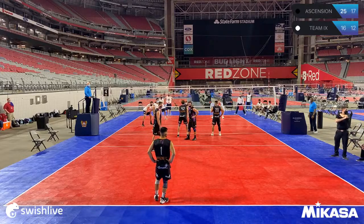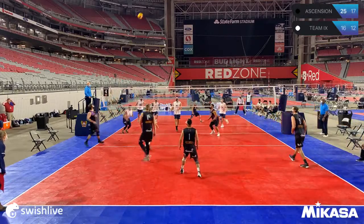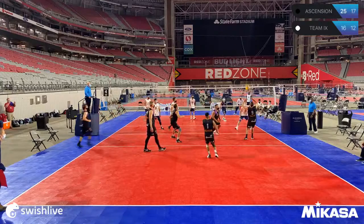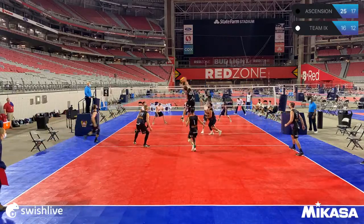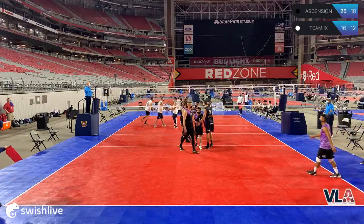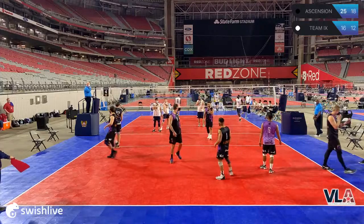Olsen bringing the heat with the hybrid. Let's see what he's got. Man, look at that vicious serve. Overpass handled by Haggard. Free ball opportunity here. Harrington out of the middle, dug by Lou. Harrington again, this time missed just a little bit short crossbody into the tape. And Irvine definitely breathing a sigh of relief in that rotation.